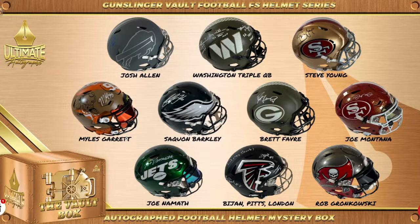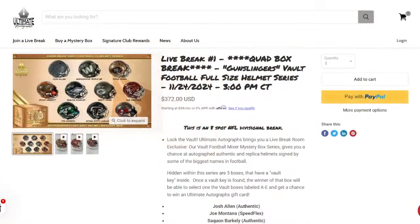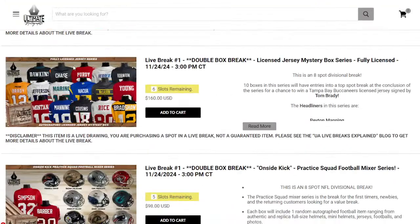Other headliners available: Brett Favre, Authentic, Gunslinger. Josh Allen, Authentic, Gunslinger. How about three Gunslingers on one helmet? Mark Rypien, Doug Williams, and Joe Theismann. And then we have a guy who takes the pressure off quarterbacks so they don't have to be gunslingers. Saquon Barkley on the Philadelphia Eagles, along with Kenneth Walker III, secondary headliner in that vault, guys.